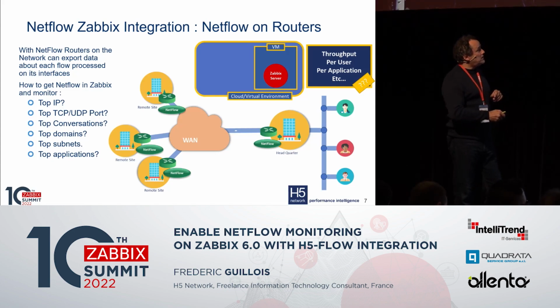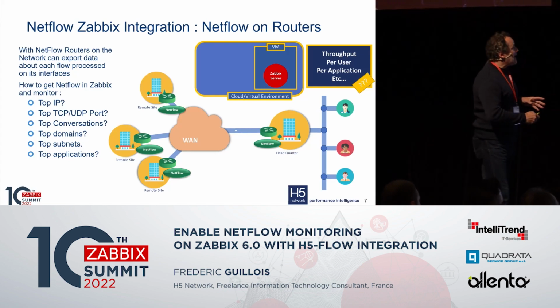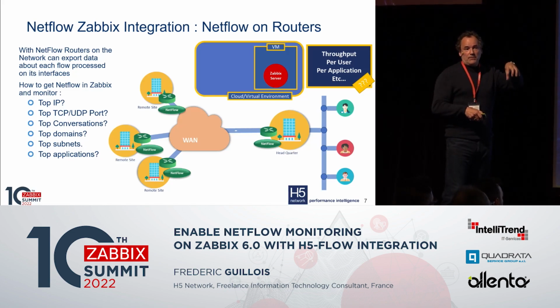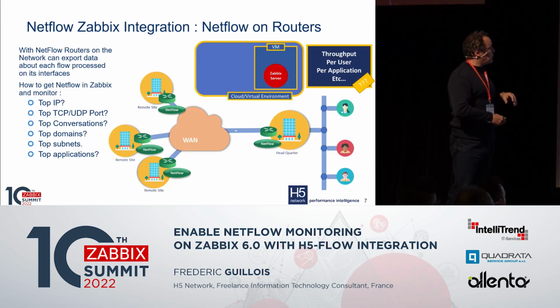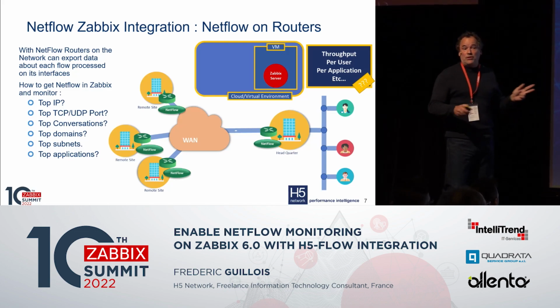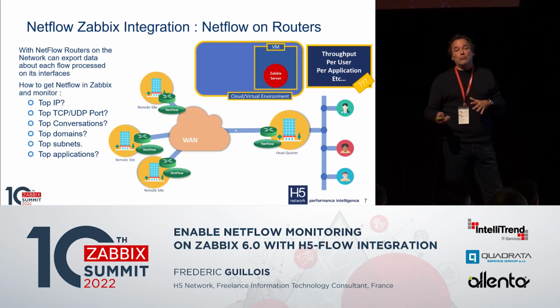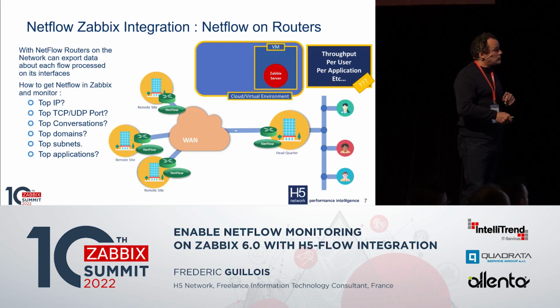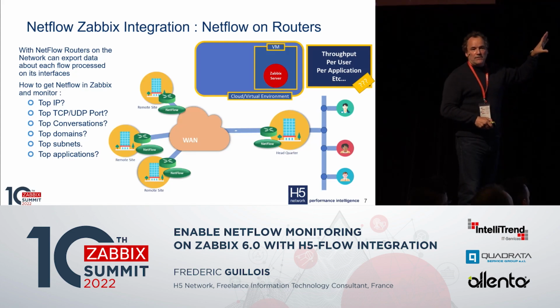So when you activate Netflow on the router, the router can export data, you export the tickets to a collector, and these tickets will be extracted by the system, and we will get a lot of information about the IP, which protocol, which conversation is running on my network, who is talking to whom on the link. So this is like if you had a small probe on every link, and you got this information coming to this environment.